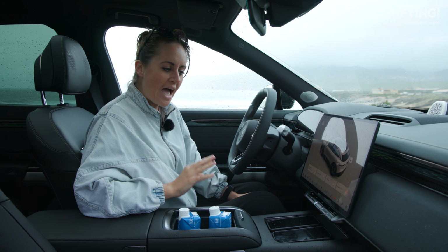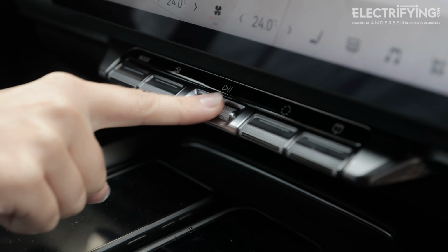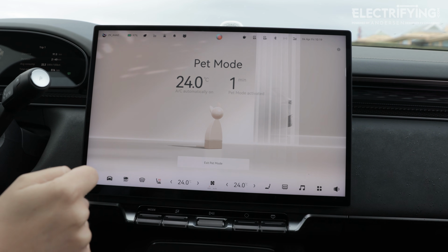You don't really have any knobs and buttons. You don't at all. All you've got is what's going on down here, so you can kind of change your drive modes, etc. down here. You've also got something else very similar to Tesla, the pet mode, which for some reason they've chosen a cat. I don't know anyone that takes their cat in the car.